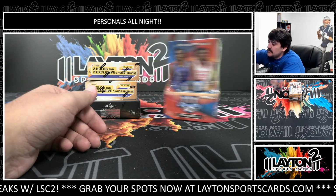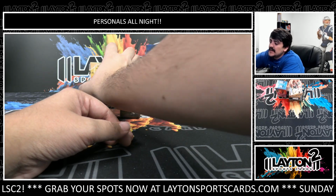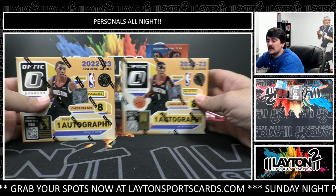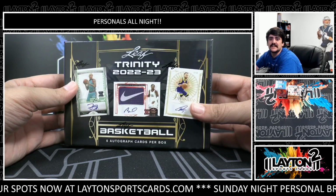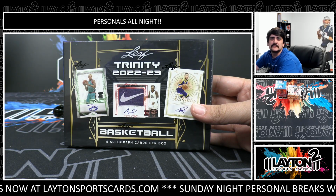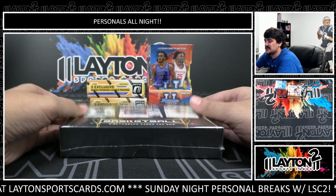We've got one box of 2022-2023 Bowman's Best U. Got two boxes of 2022-23 Optic Choice Basketball. And we've got one box of 2022-2023 Leaf Limited. Or Leaf Trinity. Leaf Trinity. Leaf Limited is not a thing anymore, at least. Good luck here. Let's see what we got. Jordan, we'll start with the Leaf.